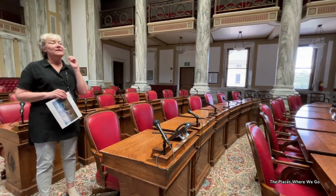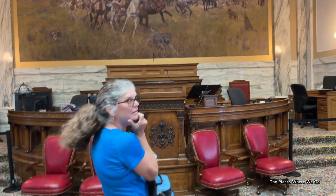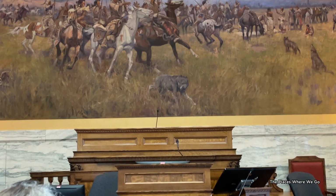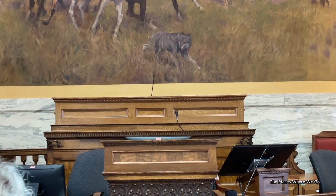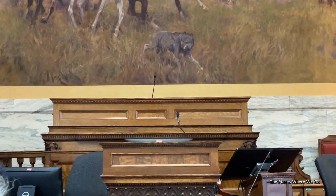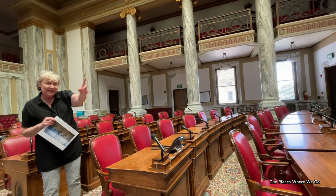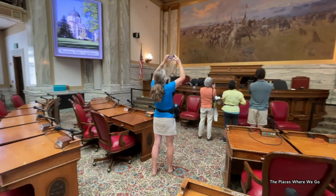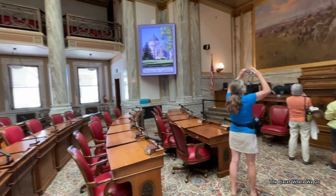So the folklore is that Charlie Russell was quite a character. I'm sure that's true. And he supposedly didn't like the Speaker of the House back in 1911 or 1903 or whenever this happened. And he painted that wolf so that when the Speaker stood there, it would be snarling over the Speaker's shoulder. And it was also just impressive to see the House chamber itself.